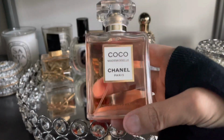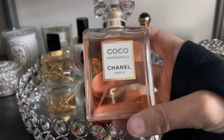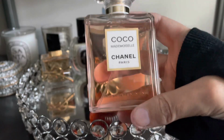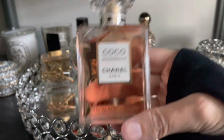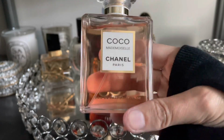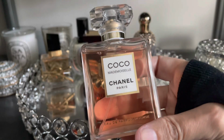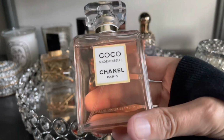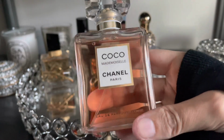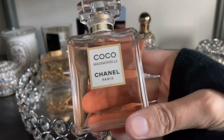My Coco Mademoiselle, this is the intense version, and this is a fragrance that I have gone back and forth quite a few times with. I've had it in and out of my collection in the original version, not in the intense. This is the first bottle I've had of the intense, and I was struggling with it, and I had recently gone to a Chanel beauty store that has popped up in the mall near me, and was talking to a sales associate about that, and she said, have I tried layering it with anything?